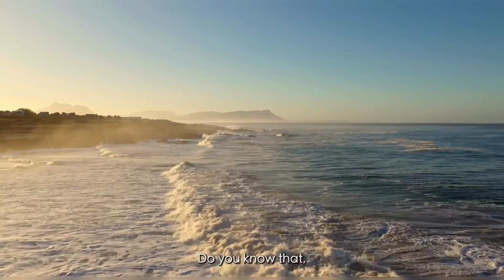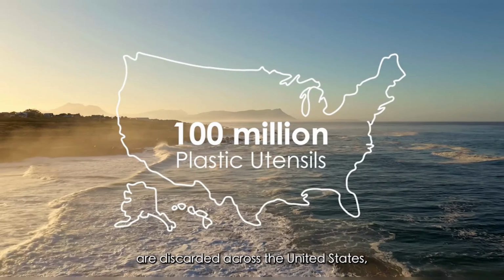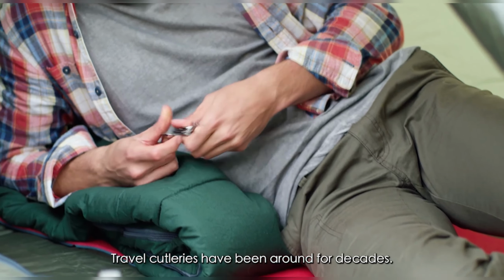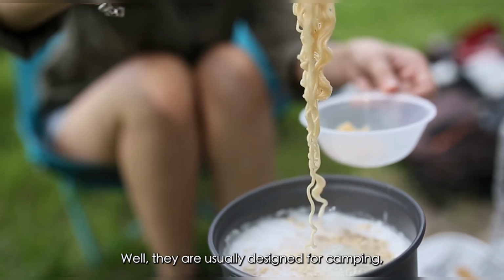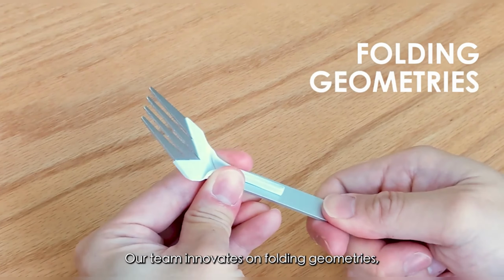In terms of weight and volume, Uphold Cutlery is the industry leader in travel cutlery design. It provides the lightest and thinnest option among items with comparable usefulness when compared directly. They created the product to be a stylish complement to urban living.